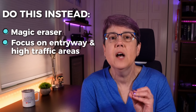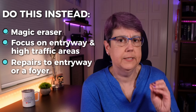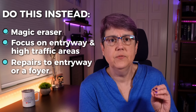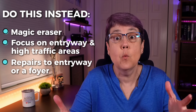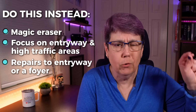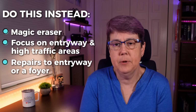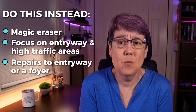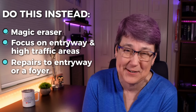Now, in your entryway, that would be the one area that I would spend a little bit of time. If you do have some dings on the front door frame, or when you first walk in, the wall into the foyer, and you see some nail holes in the wall, maybe you might want to spend some time there. But don't go down the rabbit hole, because it's just not worth the time, and time is money. So I would skip that.